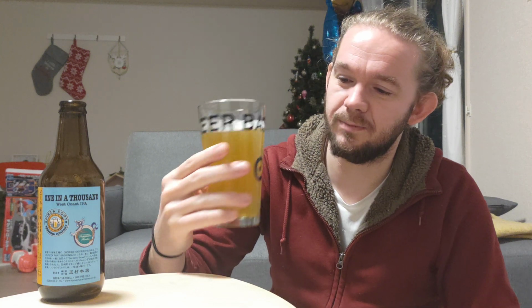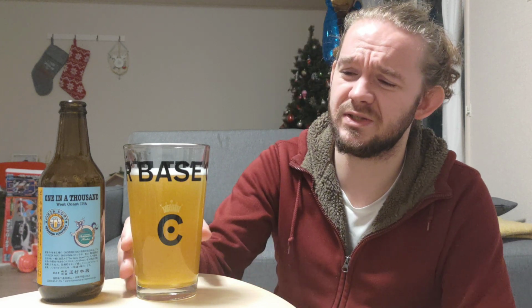West Coast IPAs tend to use all three, but New England IPAs rely on the latter two, I should say. But at the front of the nose, absolutely a nice bright grassy sort of note to this one, freshly cut grass. But you've also just got some nice fruity character behind this one. So let's take a wee look at that.